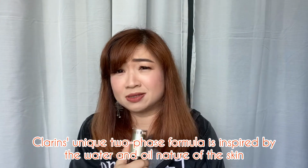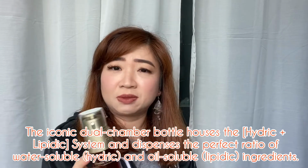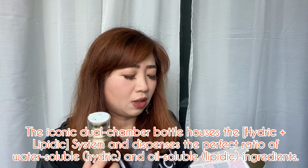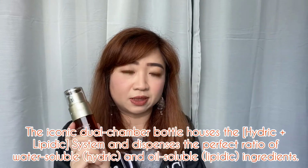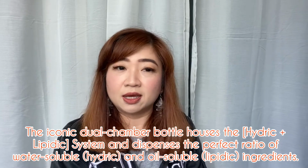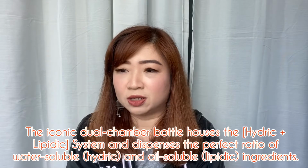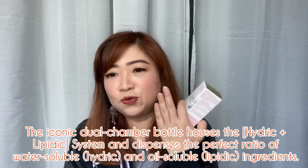It is so expensive. I'm not going to sugarcoat it. Clarins is not cheap. They are really expensive. And this is my second bottle. I already finished the other one, so this is my second one. I even forgot that I wanted to make a review about this product, so I just keep using it. It's so good. It's so wonderful.